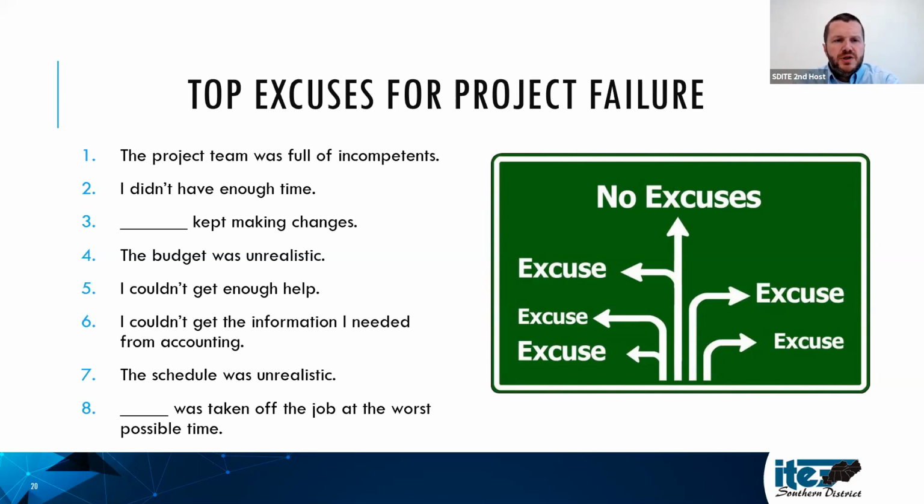Number three, so-and-so kept making changes. Well, changes are going to happen on projects, but it's important to document those changes and relay the impact of those changes with the client or management, whether it be scope amendments or change orders or what. Not all changes necessarily require money or schedule changes. Number four, the budget was unrealistic. And again, I like to think of this as you are in control of the project. If there are some scope changes or any type of budget changes, you need to be on top of those and see if supplementals need to be pursued or what.